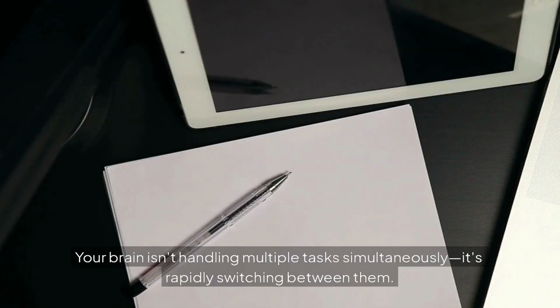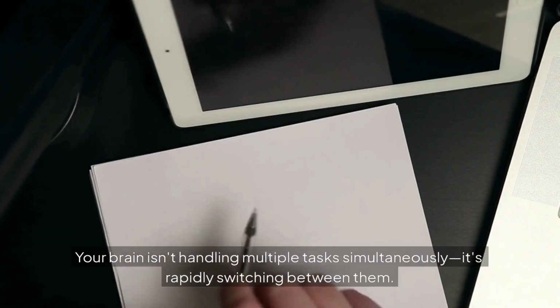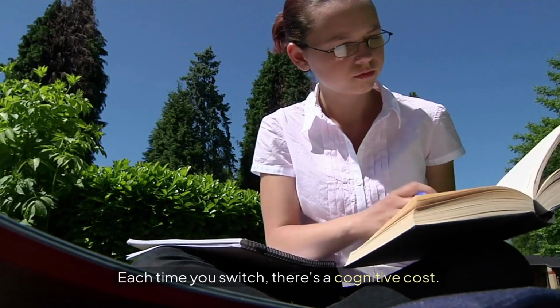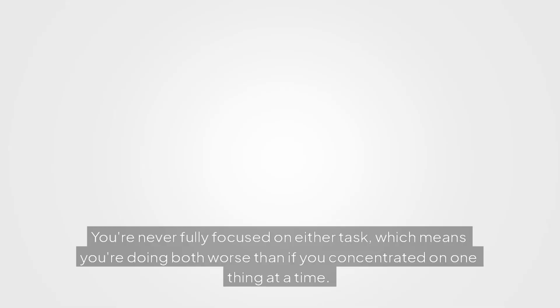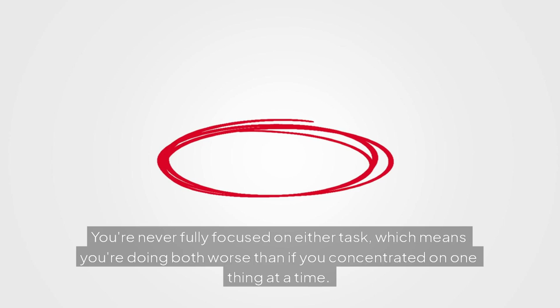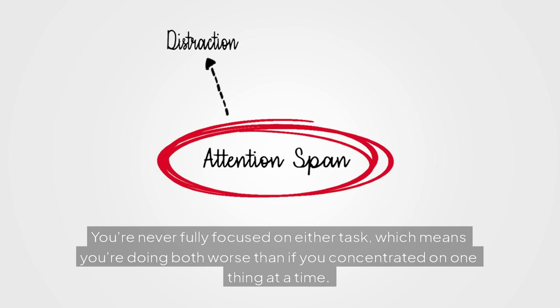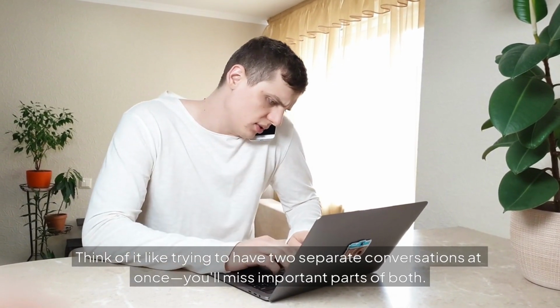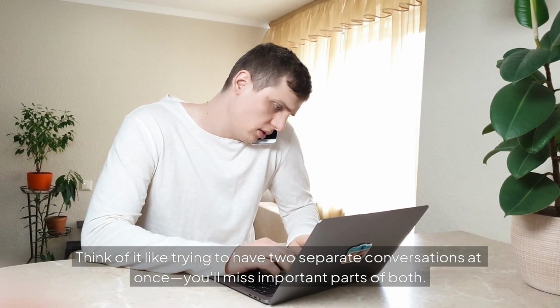Your brain isn't handling multiple tasks simultaneously. It's rapidly switching between them. Each time you switch, there's a cognitive cost. You're never fully focused on either task, which means you're doing both worse than if you concentrated on one thing at a time. Think of it like trying to have two separate conversations at once. You'll miss important parts of both.